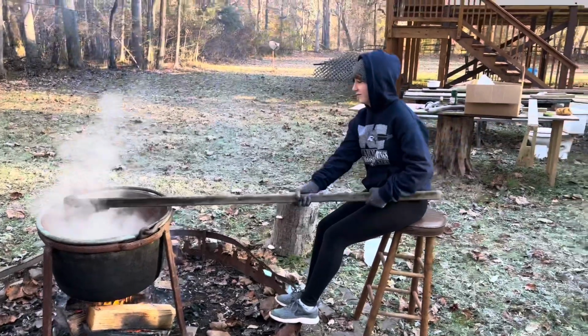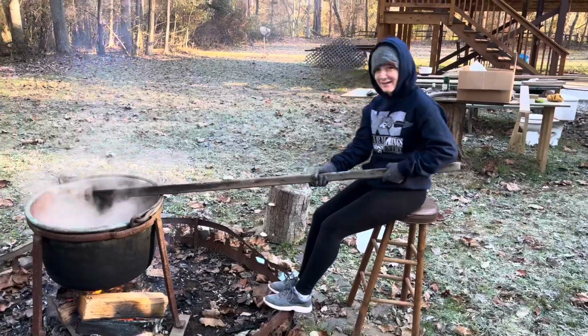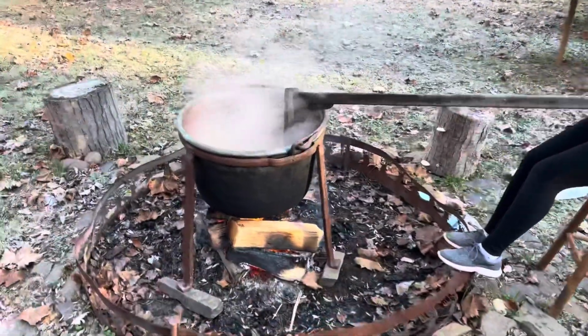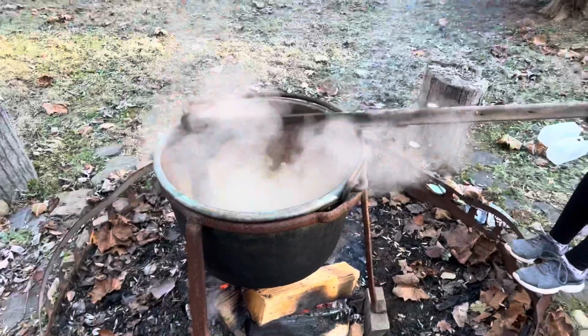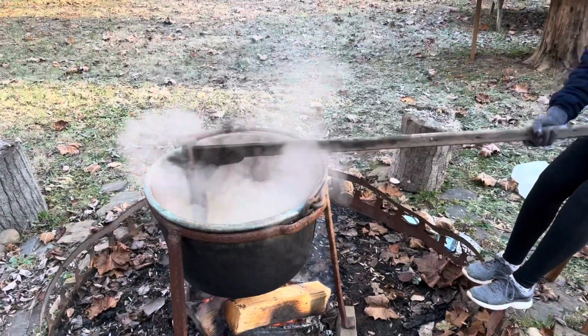So Scotland, what are you doing? I am stirring the apple butter constantly. Yeah, so I think it got down into the high 20s last night over here. So it's not necessarily warm right now. So this is an old antique copper apple butter kettle, or just a copper kettle. You can make a bunch of different stuff in it.